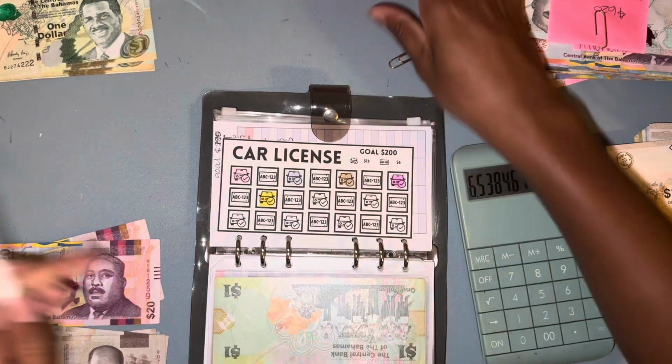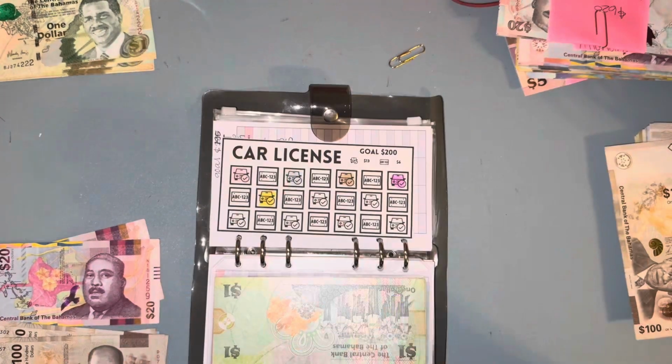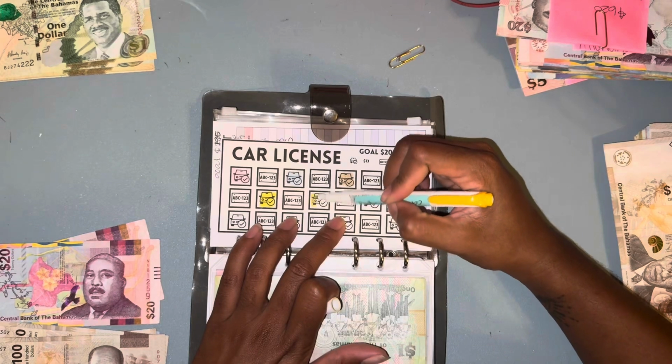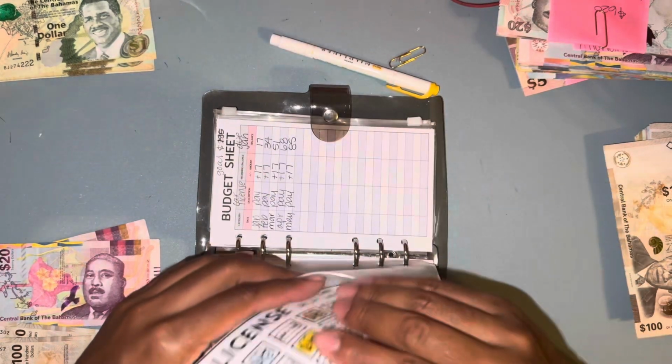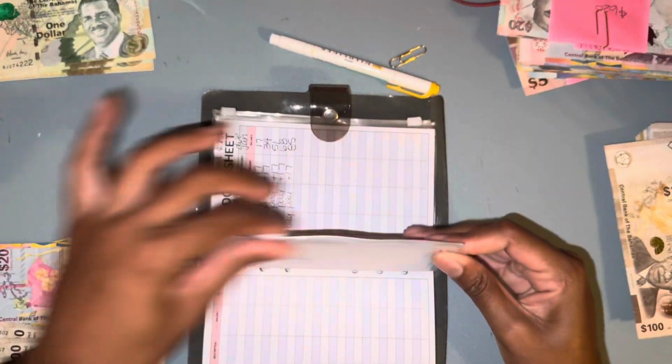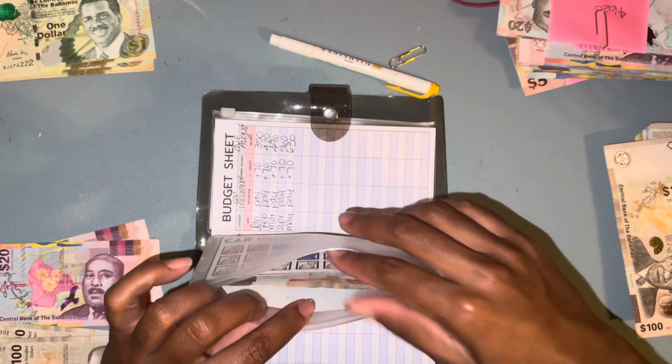I already have a marker out, so I'm going to leave this marker out to color in my trackers, because in my bills binder, I made all of these trackers just so I know what's going on and how far I am away from completing.